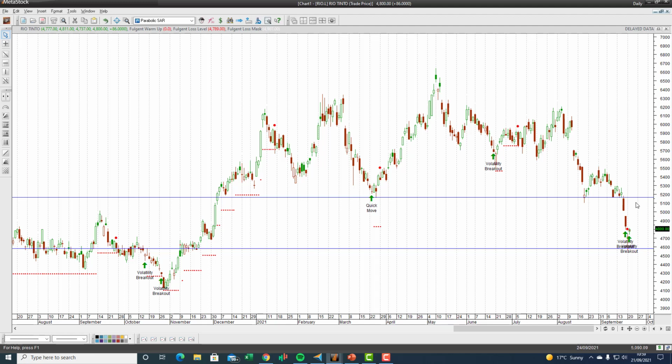So the profit target would be around just up between the 52 and 51 zone. And when it gets there, we'll take half the trade off and then keep the other one going if the volatility breakout continues in that direction. So you can see the last quick move here captured a nice one. Volatility breakout in June captured a nice move.